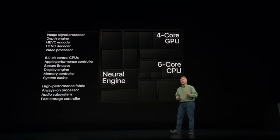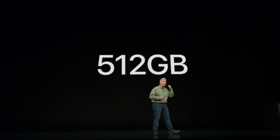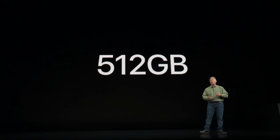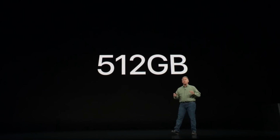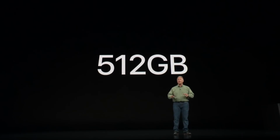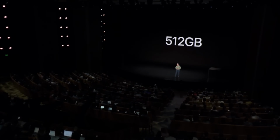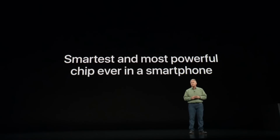The Apple-designed storage controller in the A12 Bionic can now address twice as much internal storage as previously. So now you can get up to 512 gigabytes of internal storage if you want. That's half a terabyte on your iPhone in your pocket. That's enough for over 200,000 photos stored on your iPhone. It is incredible. This A12 Bionic is without question the smartest and most powerful chip ever in a smartphone.